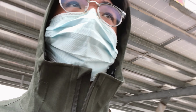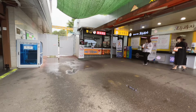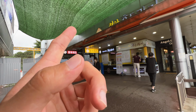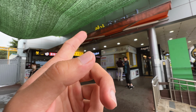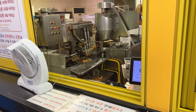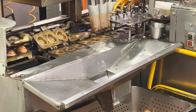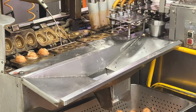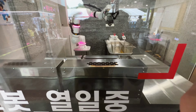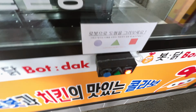First I need to go to the toilet though, so I'm not going to record that. They've got some interesting things here. They've got walnut chicken, regular walnut snacks, and just other fried chicken too, so pretty cool. That's how the walnut snacks are made. A robot that makes fried chicken. So that's pretty cool. It's got some buttons here.